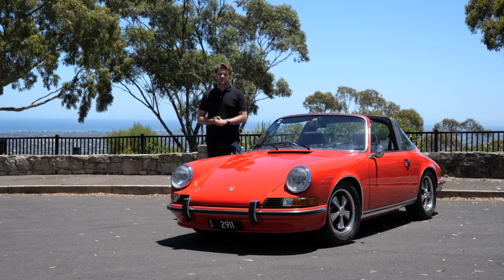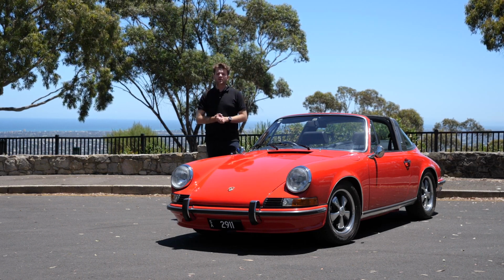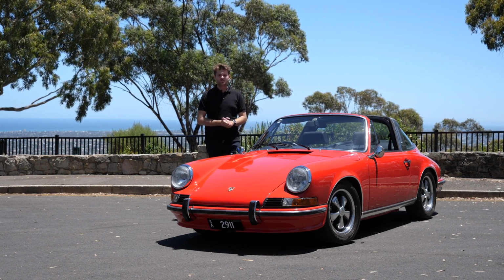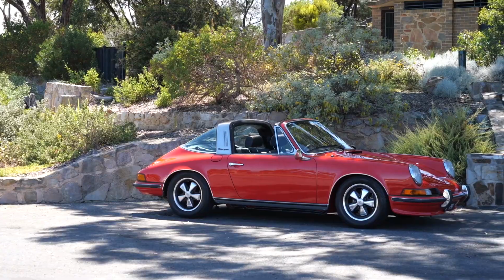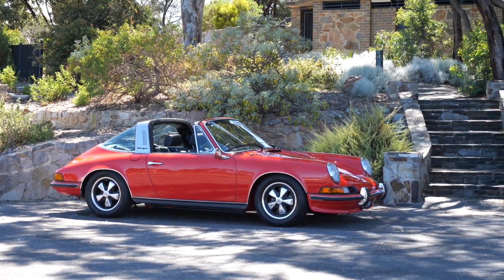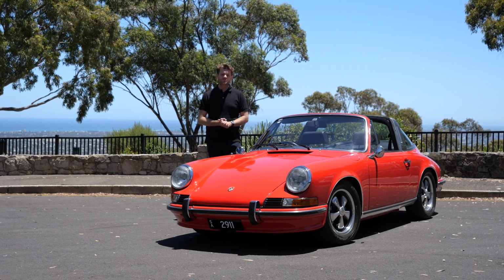In the 1970s, Porsche 911s, just like this one, were the cars of movie stars. They were California beach cruisers and all rock and roll. Now though, we know these as being some of the best drivers' cars of all time. Today, we're going to take this one for a spin to show you why.